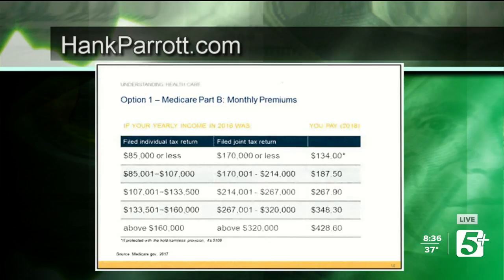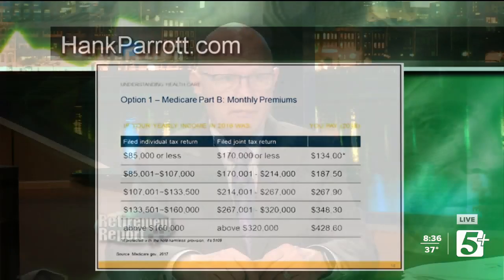But this is one of those areas when you get into looking at costs in retirement, in particular when it comes to your healthcare costs. This can happen, by the way: someone sells a piece of property and they have a large capital gain, or they sell off some stocks or stock mutual funds and they have a large capital gain. That large capital gain can impact your Medicare costs as well. So that can cause them to go up dramatically depending on how much income you have.